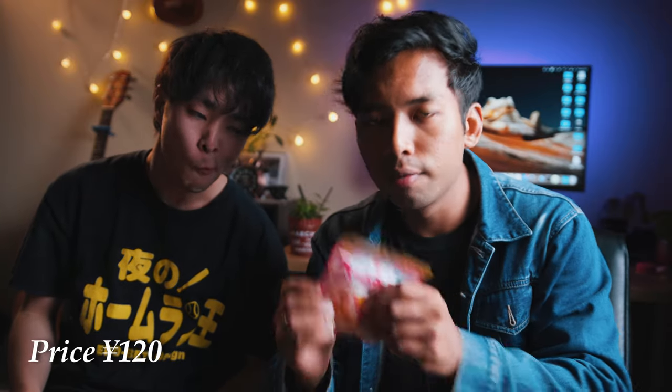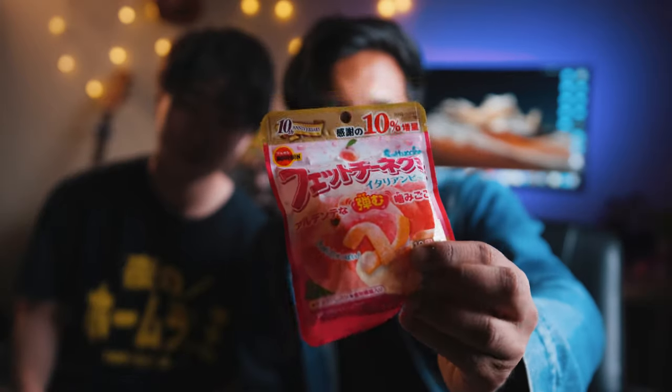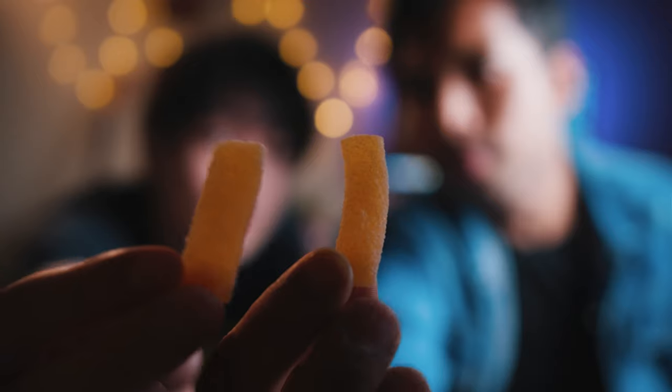Last one, with Mitsu, I've got Fettuccine Gummy. Yeah. Really long name, Fettuccine Gummy. And this is one of my favorite gummies. This gummy costs only like 120 yen. It's basically a peach flavored gummy.